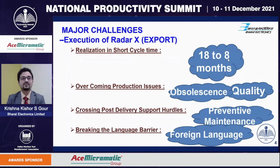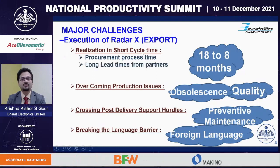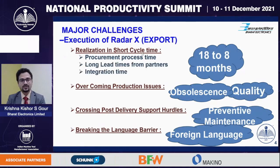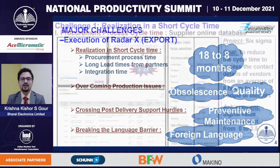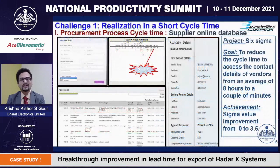The first challenge, realization in a short duration of time, was addressed by a 3-pronged approach. The first was to concentrate on the procurement process time, the second, the long lead time of the vendor partners, and the third, the integration time. Procurement process time was addressed by undertaking 2 Six Sigma improvement projects. The first one was to reduce the cycle time to access the contact details of the vendors from an average of 8 hours to a couple of minutes.